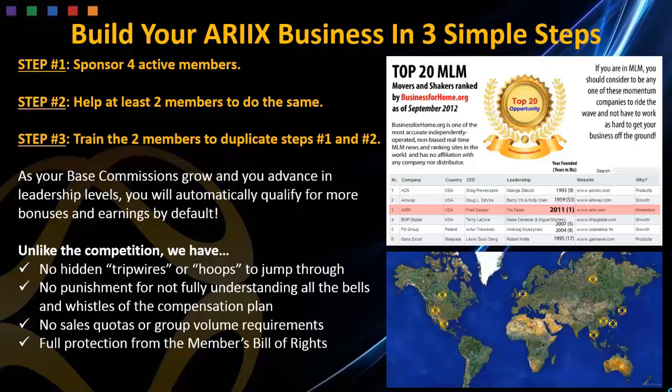So as your business and base commissions continue to grow, you will advance in leadership levels, and you'll also automatically qualify for more bonuses in your business. Some things I really like about ARIIX's compensation plan is there are no hidden tripwires or hoops you have to jump through. And there is no punishment if you don't truly and fully understand all the bells and whistles of our compensation plan. See, some companies have sales quotas or group volume requirements, or you have to do so much within a certain number of months, or if you don't, then you don't get all the benefits. Well, we don't have any of that.